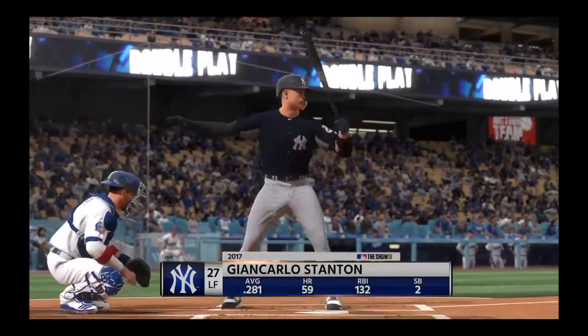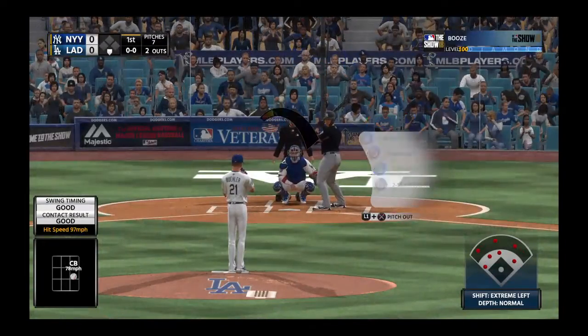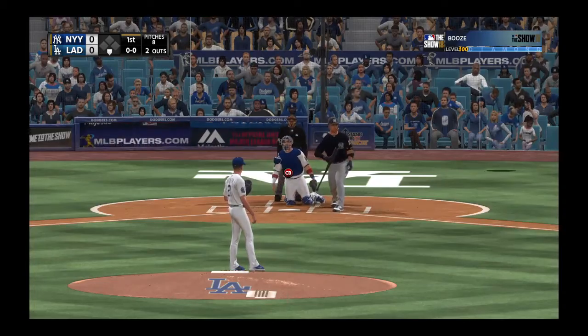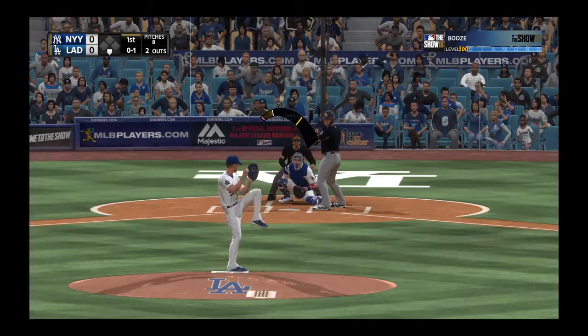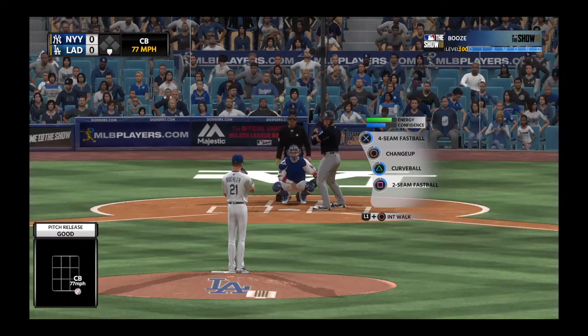Digging in now for the Yankees, Giancarlo Stanton, as he'll get his first opportunity in this one. He's ready. Here's the first offering. Strike one to start the at-bat. Into the windup. Here comes the 0-1. And that one stayed too low, apparently.